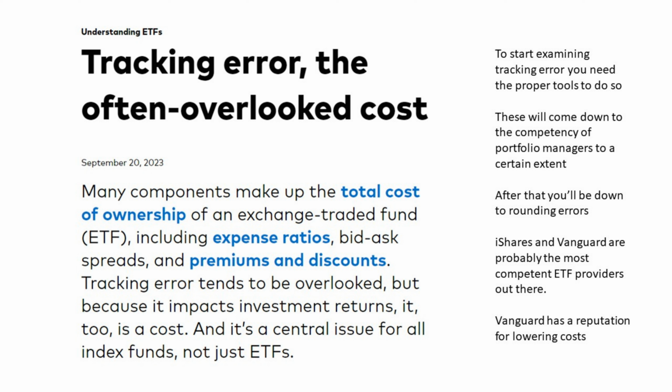Now, what you can then look at is, say, iShares and Vanguard. So remember, we eliminated SPY. We're down to IVV and VOO. So iShares and Vanguard, probably the most competent ETF providers out there. Vanguard has a reputation for lowering their costs. That's literally how they built their reputation in the industry. So that might take precedence over iShares and BlackRock. Just at the time I was at MSCI, Vanguard was known for always competing on costs, and you can expect them to continue to do that.